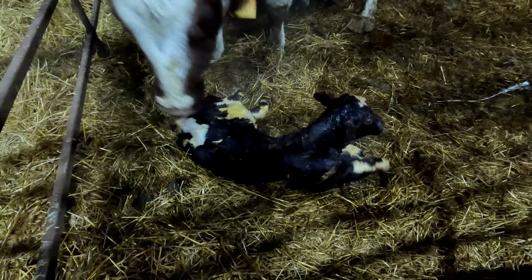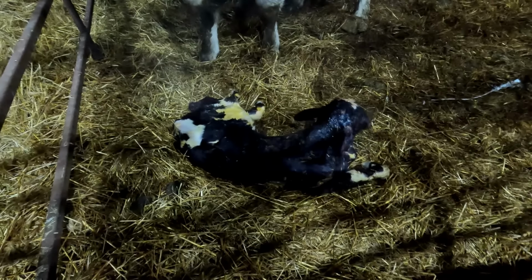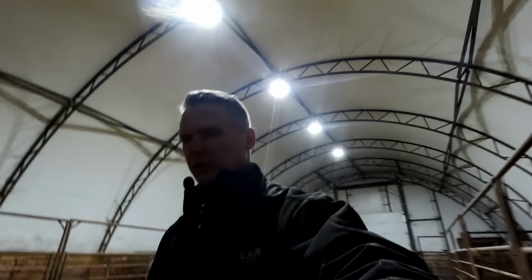But she had been pushing for about 45 minutes without any progression at all. I didn't see any feet, nothing. So I got a live calf. So that's what matters right now. And both are doing good. So anyway, another calf on the ground.